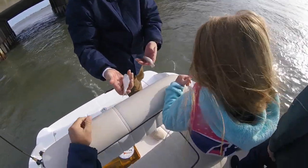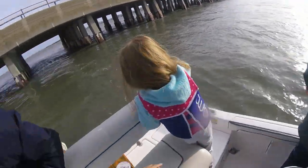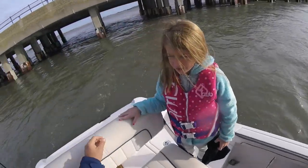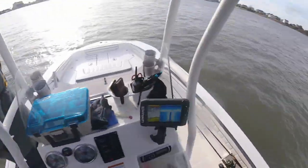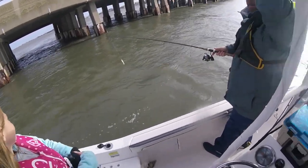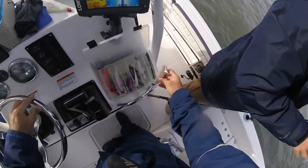Let's save them. Oh, I'm gonna hook one on my bait. Peanut bunkers, man. Nice catch. That fish was probably approaching mid-20s. I mean, that's a 20. A keeper in the Chesapeake. Oh, absolutely. I guarantee you, because we've caught plenty. Hey, that looks a lot like that bunker.